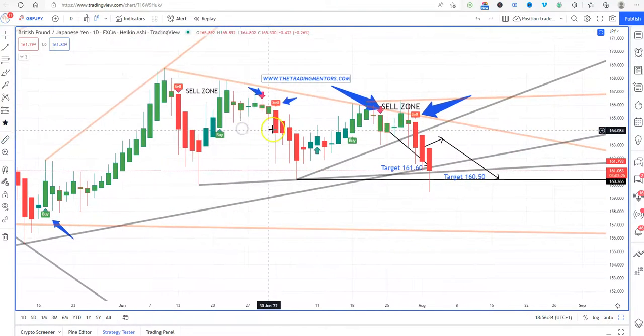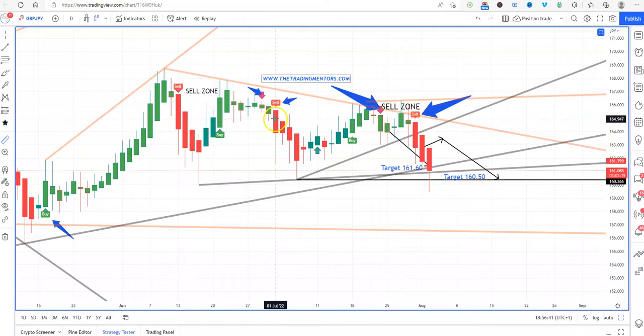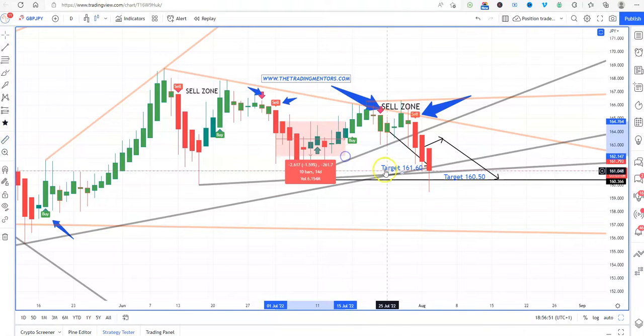So here's one here. Double signal. So you get in halfway through that day, let's say. The maximum is 426 pips. If you held it to the arrow, I don't know, 200 pips.